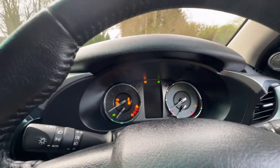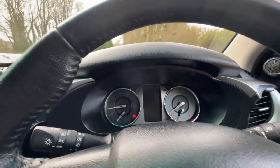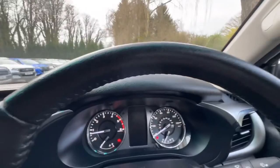To start, it's a matter of dropping your clutch, preheat, and it fires into action straight away. What I did notice about it is it's super quiet. It is so quiet.